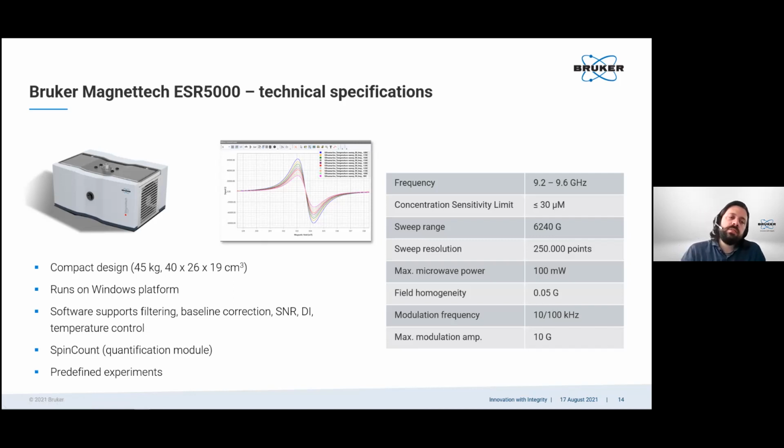Another really nice feature of the ESR 5000 is that it supports many accessories. These accessories range from an automated goniometer over an automated sample loader, various flow and flat cells, various temperature control units, and also various optical accessories. Now, of course, I won't have the time to go through all of these accessories, but please, whenever you have questions regarding the accessories or the ESR 5000 in general, feel free to contact us.